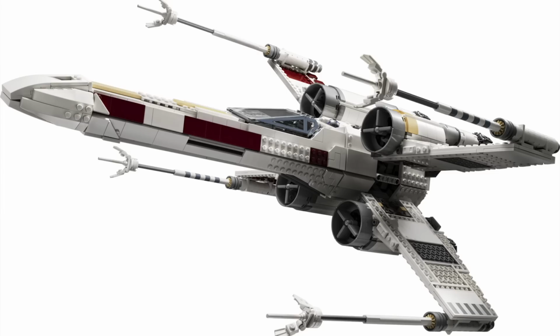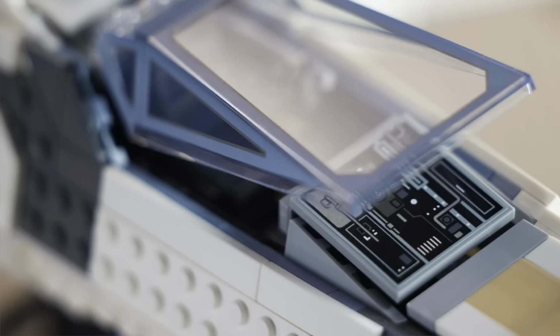Unreal. Now, turning our attention to the actual X-Wing, I have seen a completely mixed reaction to this one. And I get it. This is a much different X-Wing than we've really seen before. It's a beefy boy. I think they did something really good with the cockpit, too, when they printed it. They printed the cockpit. It's so much better.